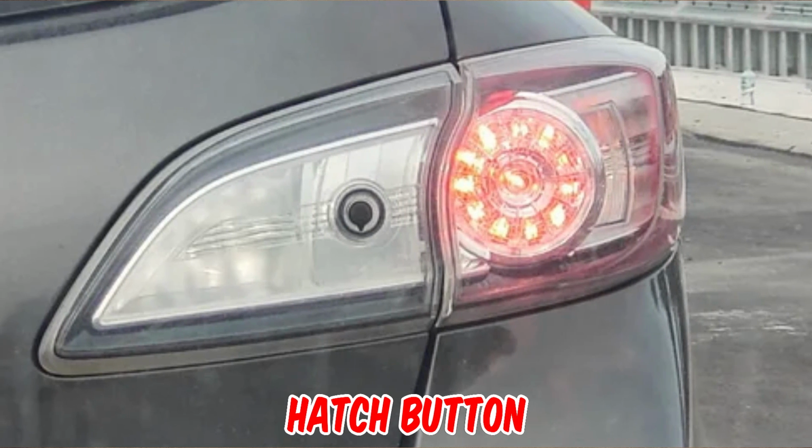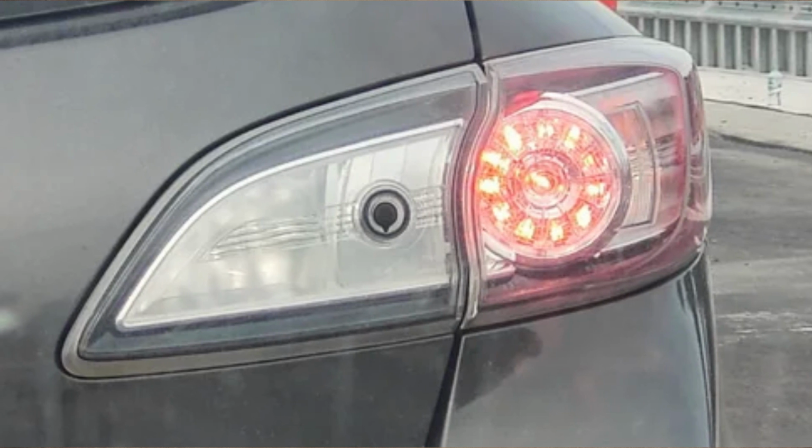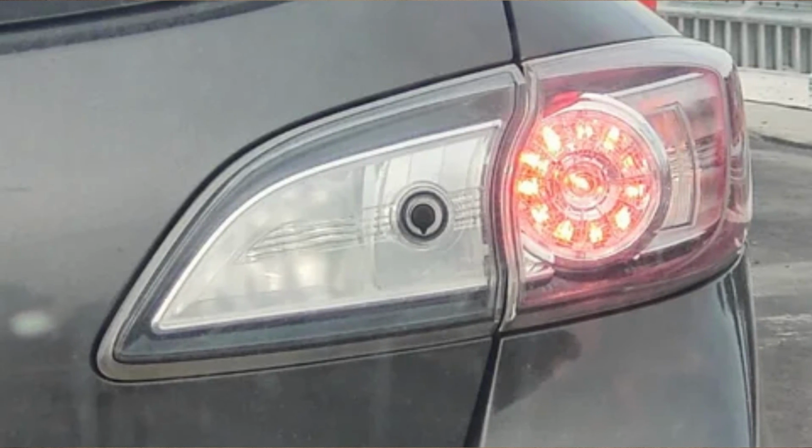It's a hatch button. It locks all the doors. I have one exactly like it. It's pretty convenient on cars with the whole push button start, so you don't have to dig out your keys to lock the car after getting things out of the hatch.